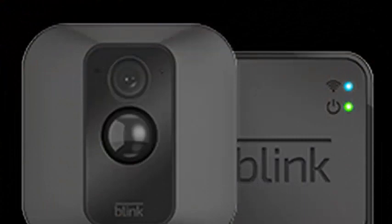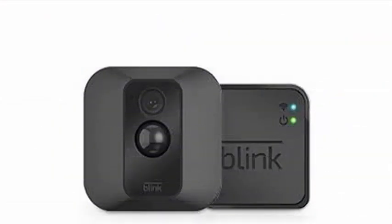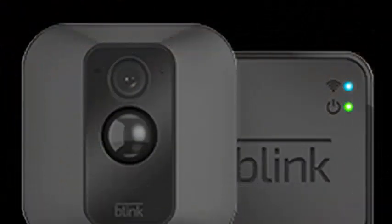The built-in motion sensor can send an alert to your smartphone when it is activated and record the event on the cloud. The included AA lithium batteries can power it wirelessly for up to 2 years. Free storage in the cloud requires at least iOS 9.3 or Android 4.4.